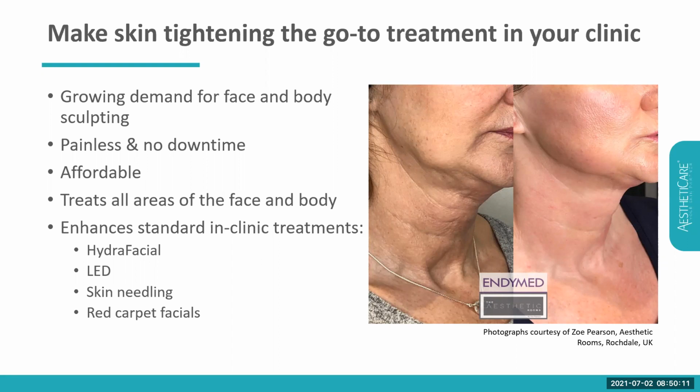So for example, radiofrequency combined with hydrofacial at the same time in a treatment is an incredible treatment. You can combine it with LED, you can combine it separately with standard skin needling, so your dermaroller or your motorized skin needling, and it works well as a one-off red carpet facial as well. We've got lots of clinics who combine radiofrequency with all sorts of different treatments. So you can really widen your treatment menu with this. And it's a very simple treatment and it's quick as well.